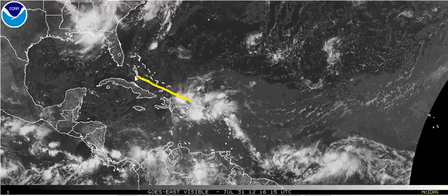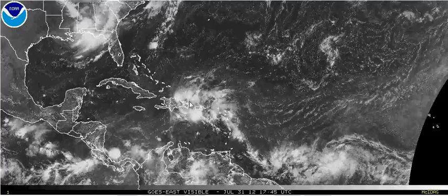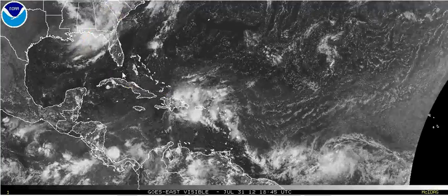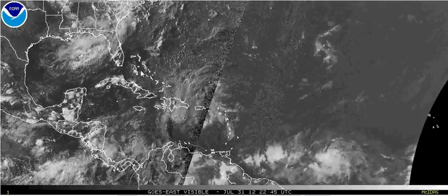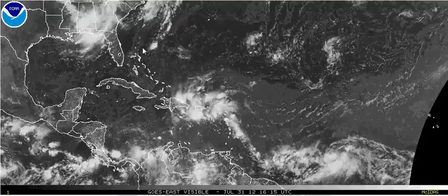The moisture from this should be affecting Florida in the next 3 to 4 days, and it's possible that this moisture gets pulled up along the eastern seaboard in association with a trough of low pressure that you can see here on the top of the satellite view.